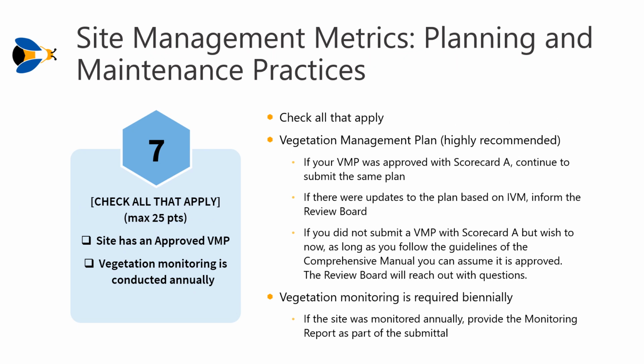We are now moving into site management metrics. Question 7 deals with planning and maintenance practices. It is a check all that apply question. The site has an approved vegetation management plan, and vegetation monitoring is conducted annually. Again, the vegetation management plan is optional but highly recommended.